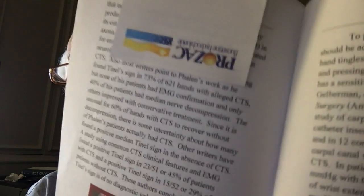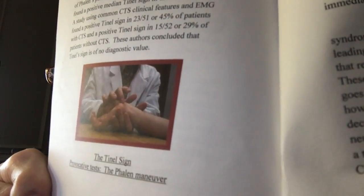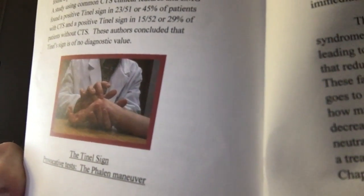The other test you do in the office to pick it up is what's called the Tinel sign, which is to tap the nerve at the wrist. The doctor taps the nerve at the wrist, and it tingles. Sometimes it'll bring a patient off the table when you do that. It's kind of like you have an electric wire that's loose and it shorts out, and it really gets you.